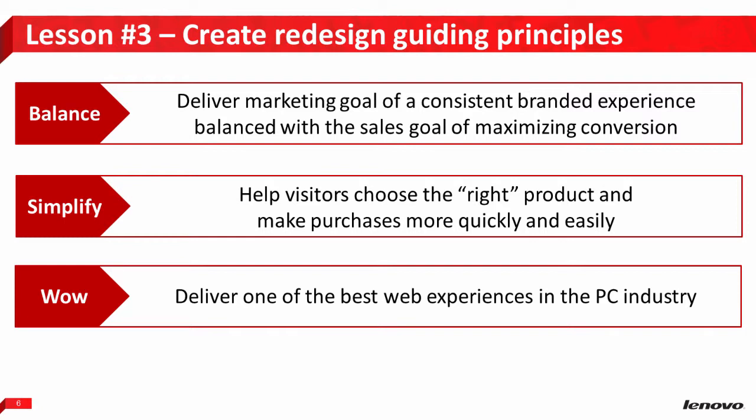So redesigns will always take longer than you expect. We started our project in January of 2012, and our original goal was to launch in October. We launched our first test in January, and I'll show you some of the results from the first test, but that meant we had to do another test, and we launched that in March, and we actually went live a couple months ago in June.